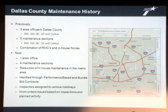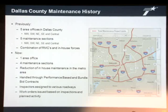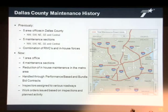If you look at the map, all those routes in orange are the ones handled by the performance-based total maintenance. The on-system routes that are not highlighted are handled through what we call bundle bid contracts, and I'll discuss a little more on bundle bid contracts later. We have inspectors assigned to run various roadways. Work orders are then issued based on inspections of those roadways.